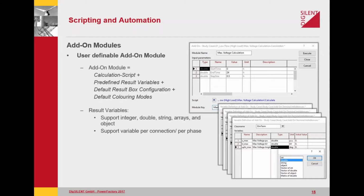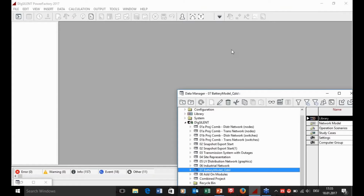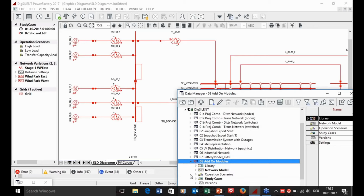Add-on modules open up new options in terms of carrying out calculations and collating and presenting results. I will demonstrate one possible use of an add-on module. In this project, an add-on command has already been set up in the study case. It has been designed to allow the user to run both a short circuit calculation and a load flow calculation and see the results together.